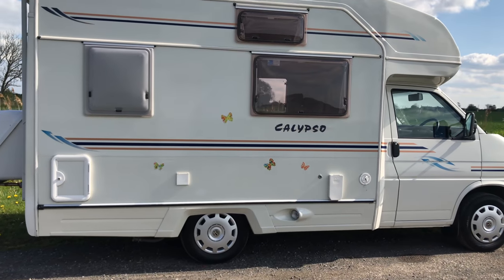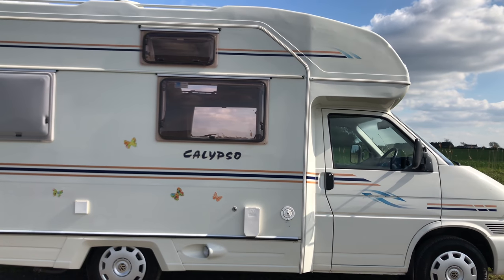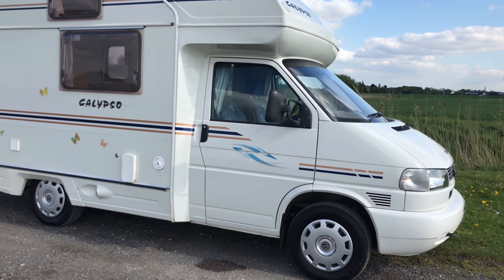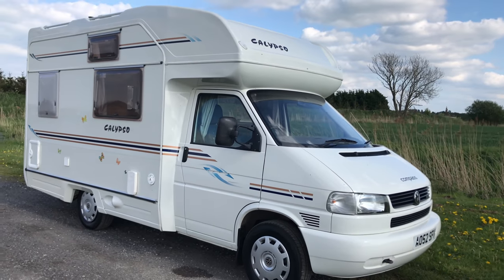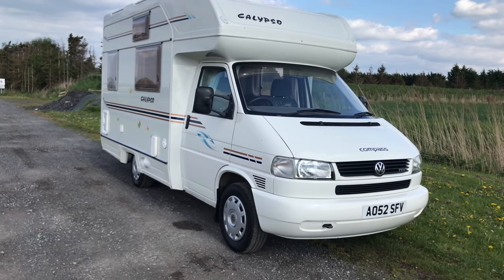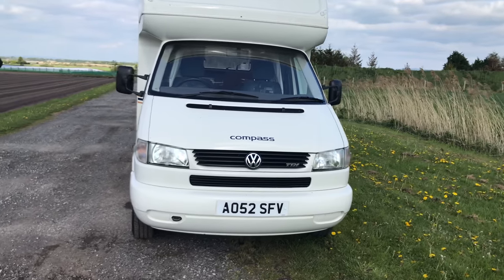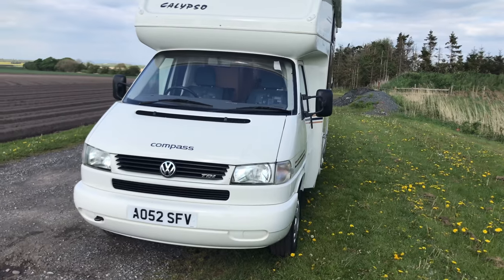So, a shade under 3 meters tall, a shade under 6 meters long, and just over 2 meters wide. So a good small two berth motorhome on the bomb-proof T4 chassis. This has got the 2.5 88 brake horsepower TDI Audi engine, renowned for being bulletproof.